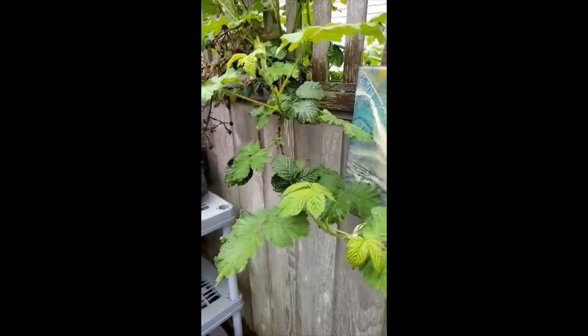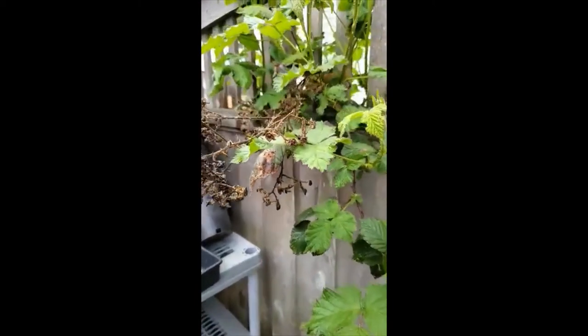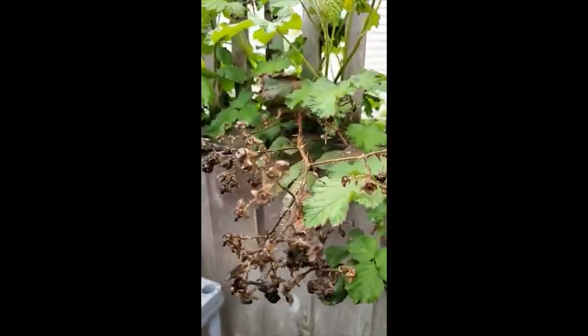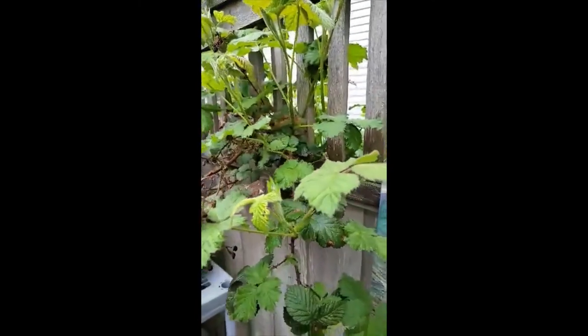That is my neighbor's pet Himalayan blackberry. I let it grow over the fence because I don't have to deal with it and I get berries. So it's kind of a win-win. You've all seen this. I'm sure you have no problem identifying it.